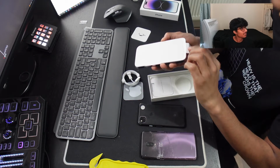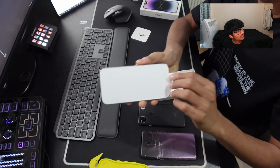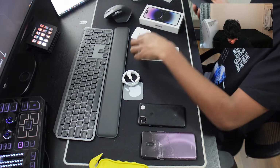Ooh, let's do the famous peel. Wait, can you hear this? Ooh. Yeah. The famous peel. Most satisfying sound you probably ever get, to be honest.